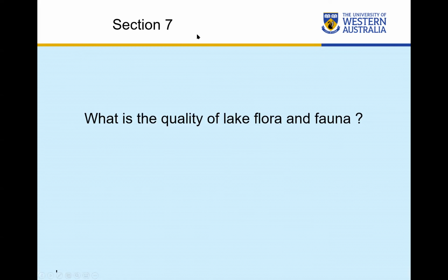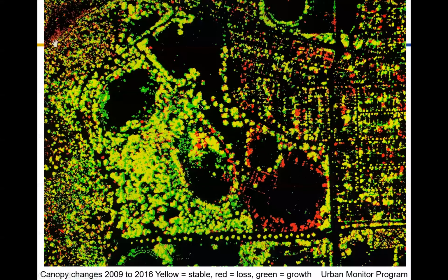So we're up to 7. What's the quality of the lake flora and fauna? Let me walk you through this colourful slide. This is actually showing the canopy, the tree canopy. So everything that's coloured there is a tree canopy.